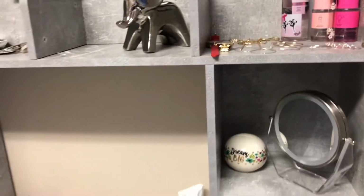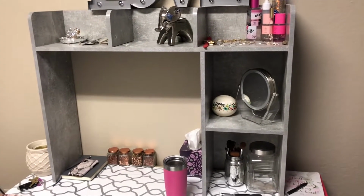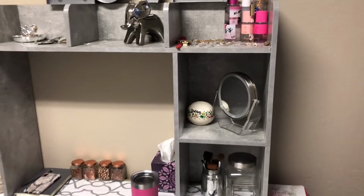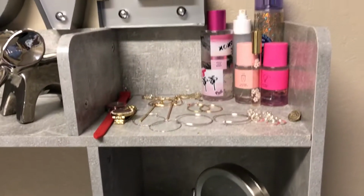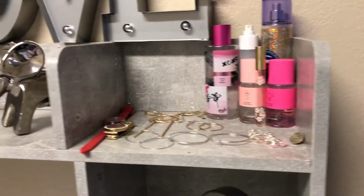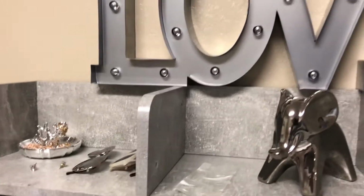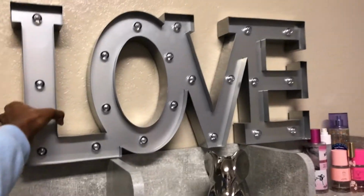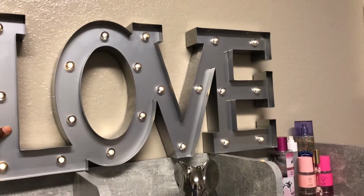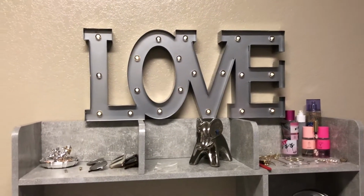And then I got this thing to sit on top of my desk from dormco.com. I'll link it down below if I can find it. It's a marble gray. And then I just have my brushes for makeup, my mirror, my perfume and some of my jewelry. And then I have this elephant and some more of my jewelry and sunglasses. And then I have this love sign and I think it's so cute. It actually, can I turn it on? It actually lights up. I don't know if you can really see.